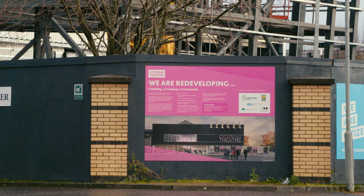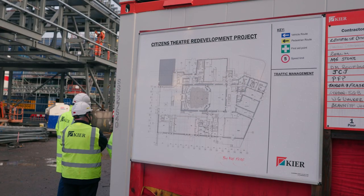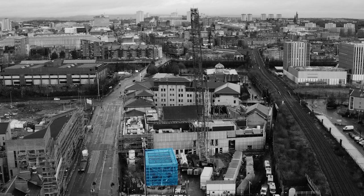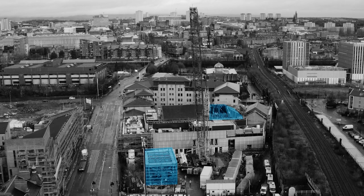So it's January 2022. We're here at the Citizens Theatre site. We're in the middle of the redevelopment project at the moment, so the building's kind of half built behind us. Today we're lifting the flighter up on top of the stage house, which is a real milestone for the project.